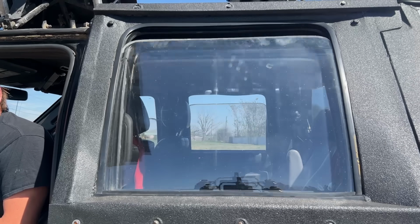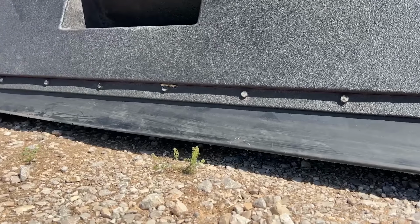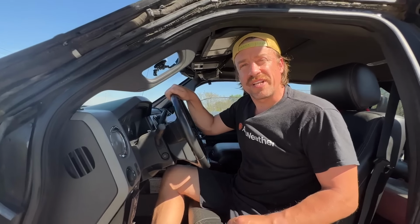I'll do the window lift first. 3, 2, 1. Boom, we're ready to deploy. So we get in the path of a tornado, it's coming right at us, and we drop the vehicle flush to the ground. I do that by pressing 1 here. That lowers it to the ground. And that way no wind can get underneath the vehicle and loft us through the air inside of a tornado. Obviously that would be really bad.